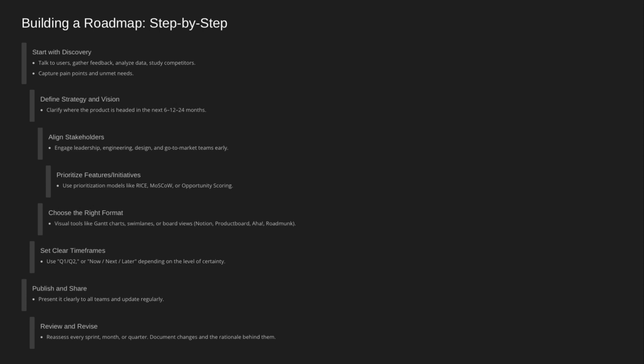Got it. What's next? Then you publish and share it. Make it visible. Present it clearly. Don't just build it and leave it in a drawer. Definitely not. And crucially, review and revise it regularly. Every sprint, every month, every quarter, whatever makes sense. Because it's a living document. Exactly. It has to evolve as the product and the market evolve. Okay, so that's the process.